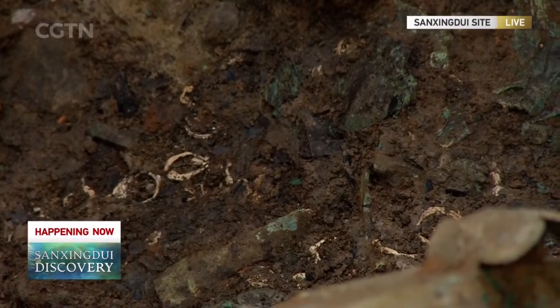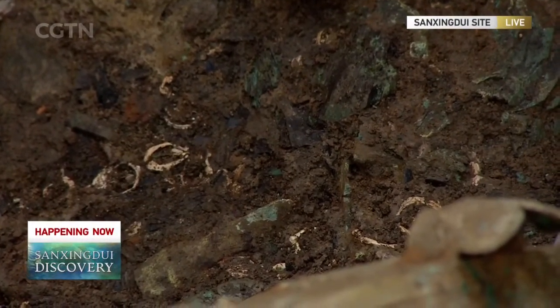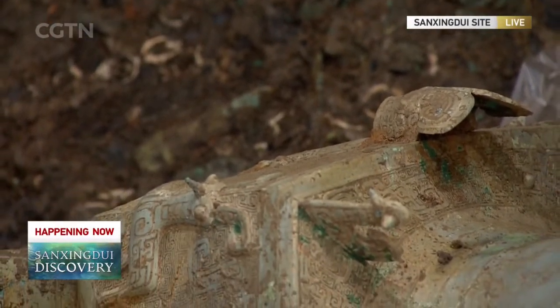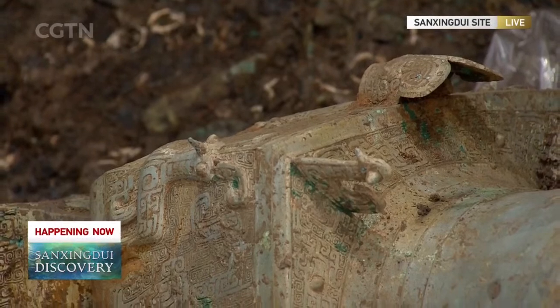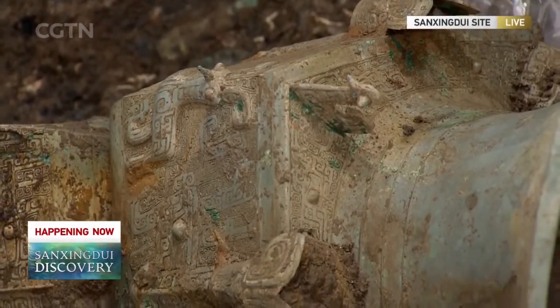So we need to have further observation of these shells. It is possible these shells actually came from the Shang Dynasty, from the Central Plain. Maybe there was some trade exchange, or maybe the Shang Dynasty sent this kind of shell as a gift to the Sanxingdui site. So if we look at this bronzeware, it's quite exquisite.